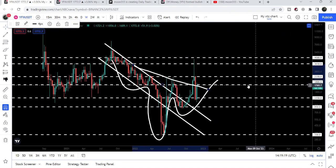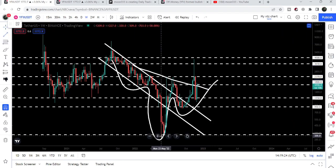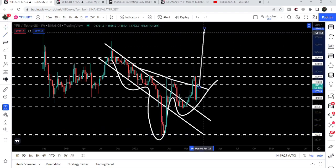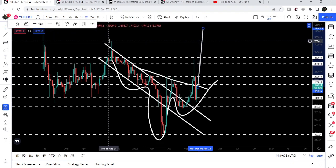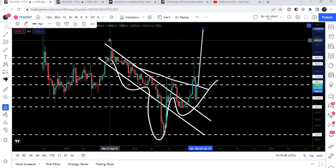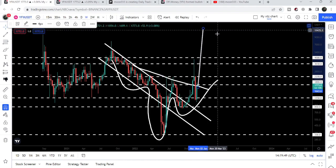Now, for example, if we take a look at the target again for this inverse head and shoulder pattern, I'm expecting that sooner or later the price line can hit this target, the expected move can be here at $10,000 approximately. That is very close to the target for this down channel, by the way. The target for the down channel here approximately at $7,800. There is a big difference, by the way, between $10,000 and $7,800. And the target for this inverse head and shoulder pattern, the long-term target is here at approximately $10,000.